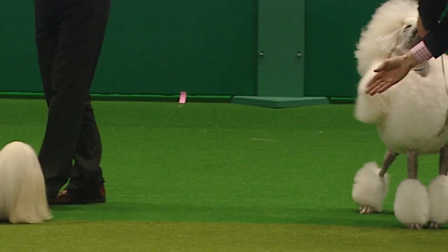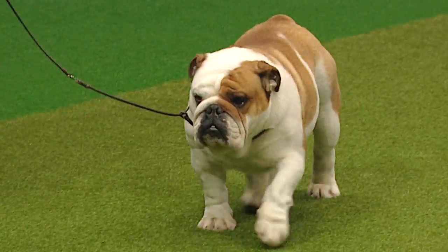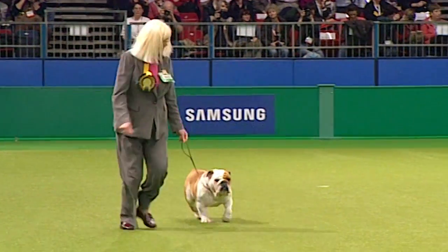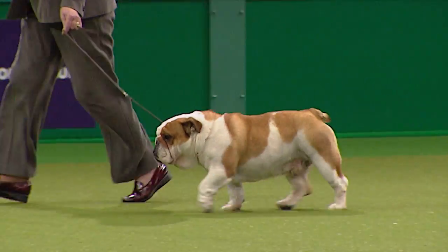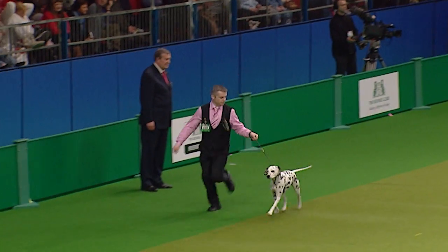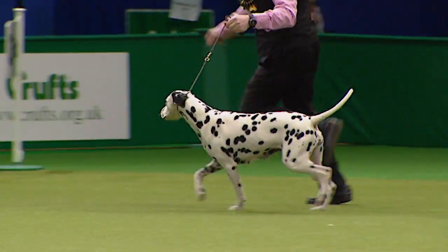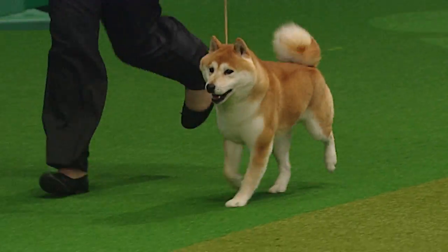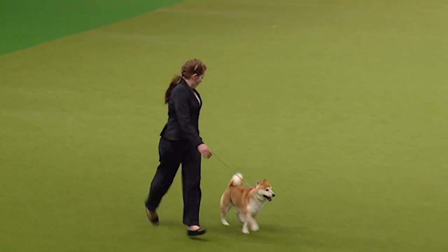First dog removed is the Bulldog, exhibit 8683. Strong, powerful, easy action. Followed by the Dalmatian, breed distinctive by its spotting, exhibit 8988. The Japanese Shiba Inu, exhibit 9542.